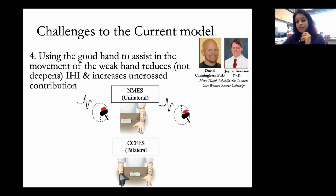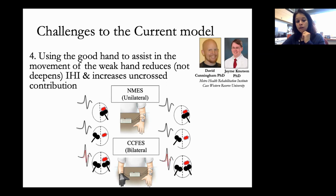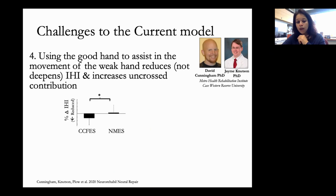So what we have done in this study is use TMS to measure the crossed pathway, or the crossed MEPs. We have also used TMS to measure the uncrossed pathway potential from stimulation of the intact hemisphere. And then we have used interhemispheric inhibition and its measurement with bihemispheric TMS. And what we have found is that with the bilateral treatment, known as CCFES, we see a greater reduction in interhemispheric inhibition from the intact hemisphere.